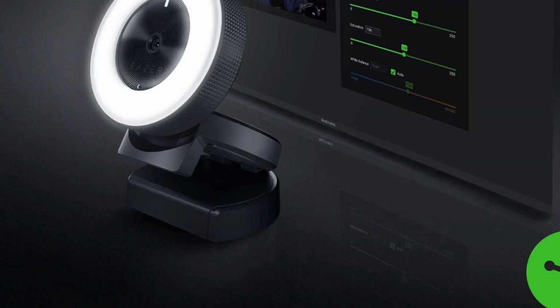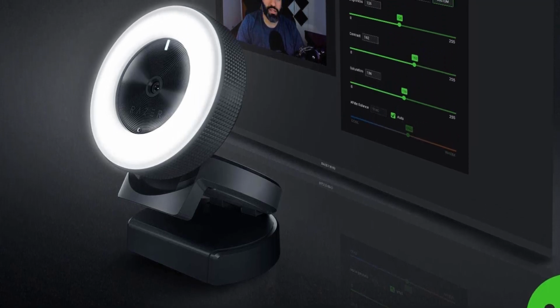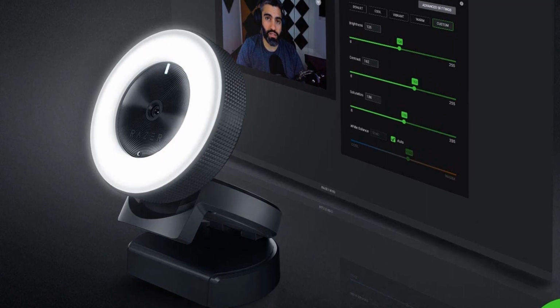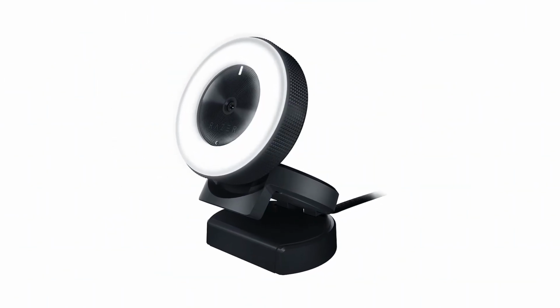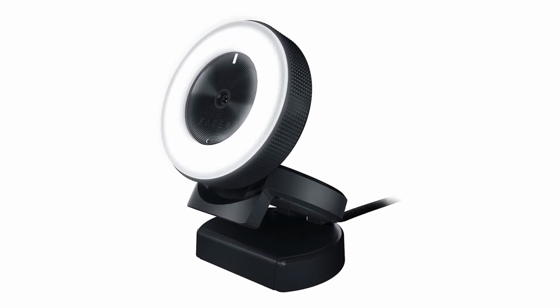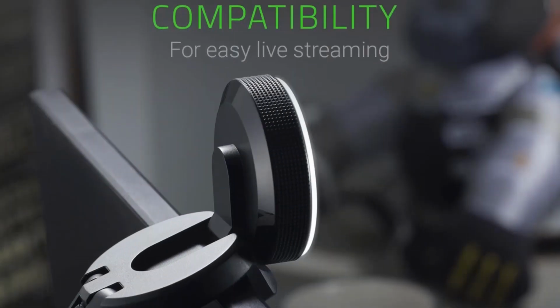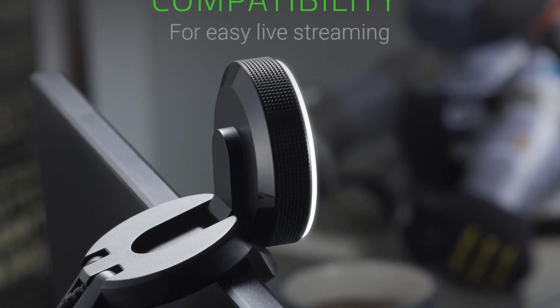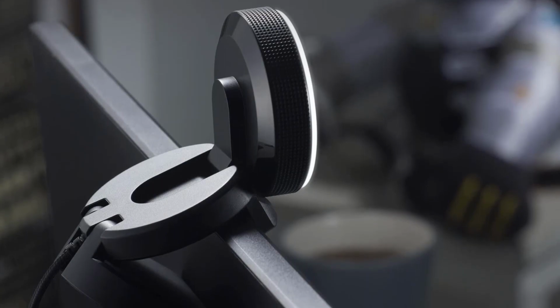Pros: Full HD 1080p 30 fps/720p 60 fps resolution. Built-in ring light with adjustable brightness. Built-in microphone. Autofocus. Works with Zoom, Teams, and Skype for conferencing and video calling. Cons: expensive compared to other webcams.